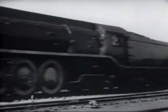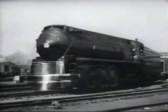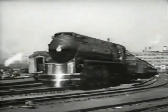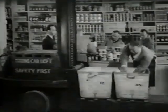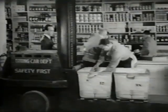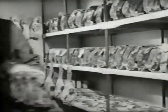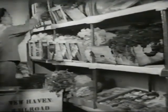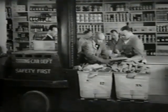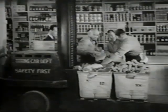Into the yards backs the locomotive to pick up the cars. Meanwhile, at the commissary, supplies of food and drink for the dining car are being allotted and checked. Ten baked beans? Check. Four tomatoes? Check. Six pomegranates? Check. Six figs? Check. One rind wine? Check. Two farm wines? Check. Twelve Manhattans? Check. Twelve martinis? Check.